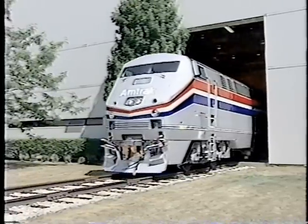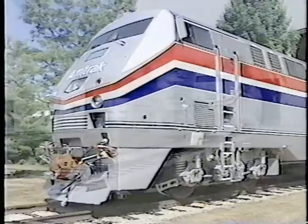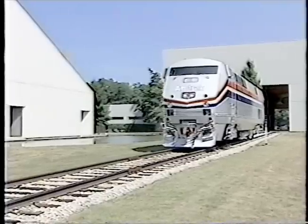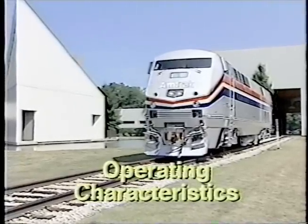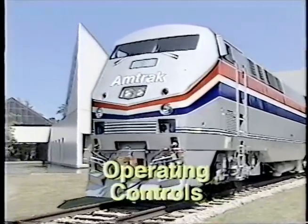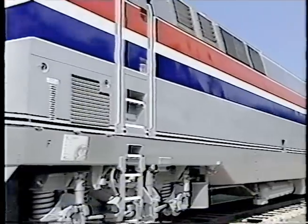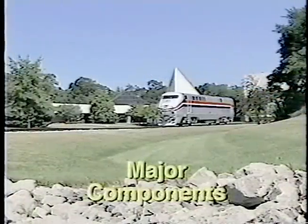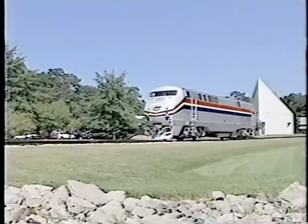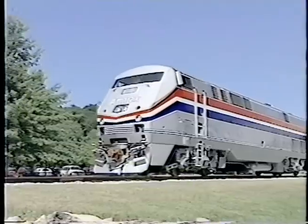The Amtrak P42 represents the latest technological advances in passenger locomotives. After viewing this program, the Amtrak P42 overview, you will be able to explain the P42's operating characteristics, identify the location and function of its operating controls, identify and locate the electrical control equipment, and identify the unit's major components and their role in the operation of the locomotive. Also, we'll be discussing the precautions that must be followed to operate the locomotive safely.